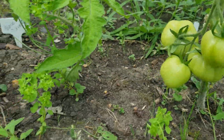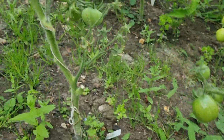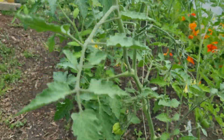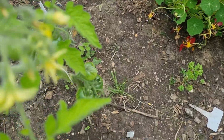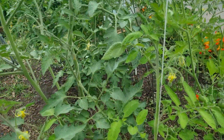I mean, look at that. This is what we've been waiting for. This is what I've been waiting for anyway. And I think all is not lost. At least we'll be getting something. For every single plant has got something on it, and some of them look fantastic.